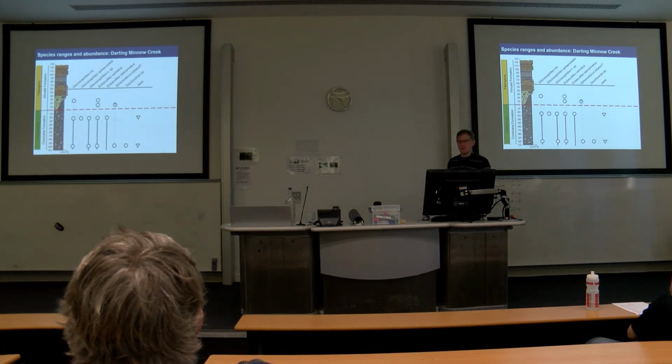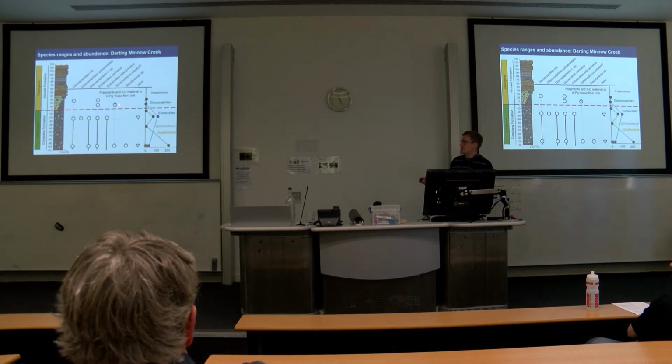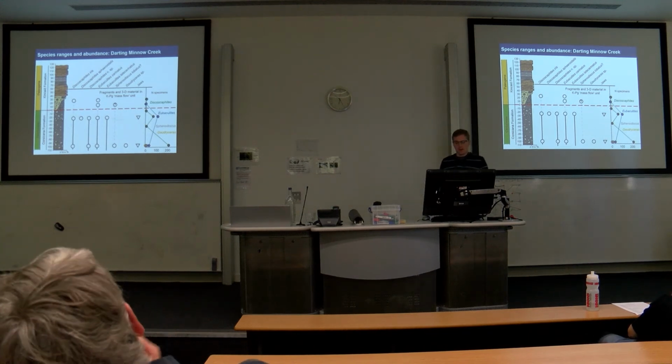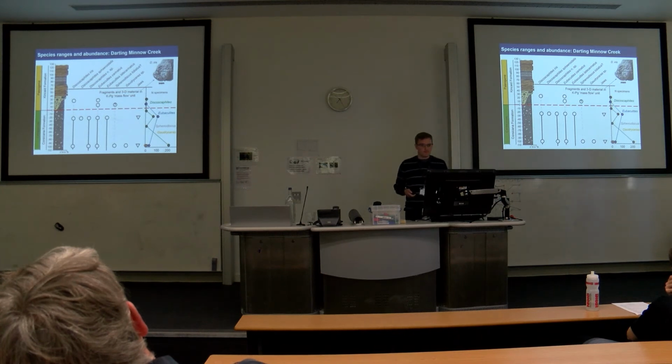Darting Minnow Creek, we've got a slightly larger fauna. Again, you can see the abundance of these things. And here the ammonites actually extend. You do find specimens in the event bed itself, and some of them are actually really nice 3-dimensional specimens as well.